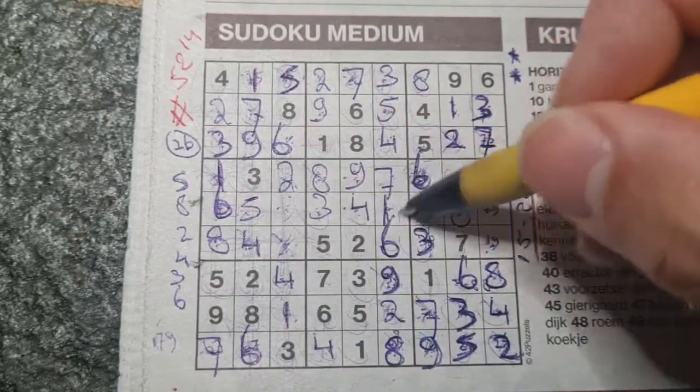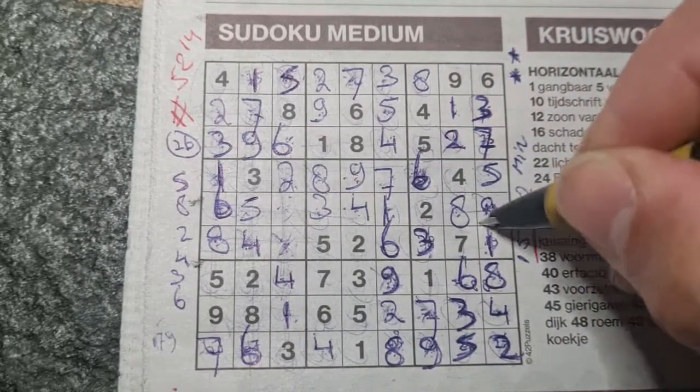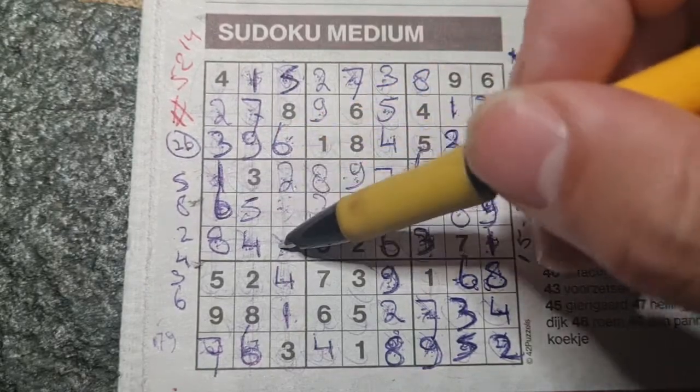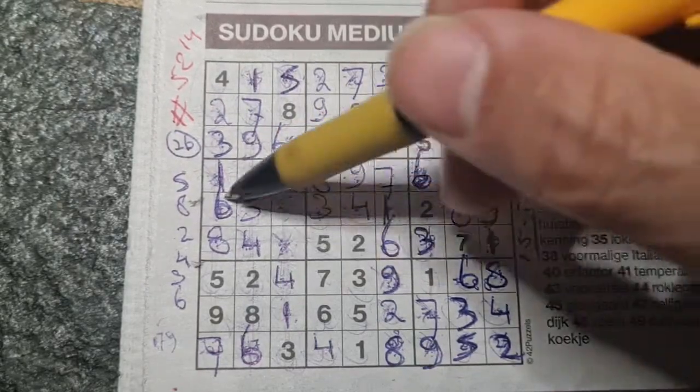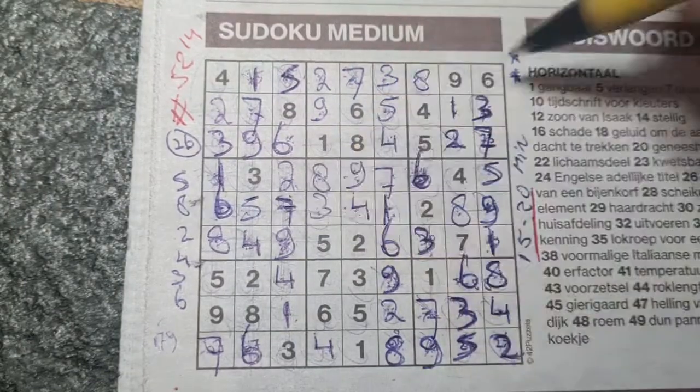1 and a 9. We have a 1 now in the middle row, so no 1 there. 1 should be here, and a 9 goes there. 1, 7, 9. Here we have a 1. So 7 and a 9 are missing. We have a 9 in the middle row, so no 9 there. 9 should be here, and the 7 goes there.